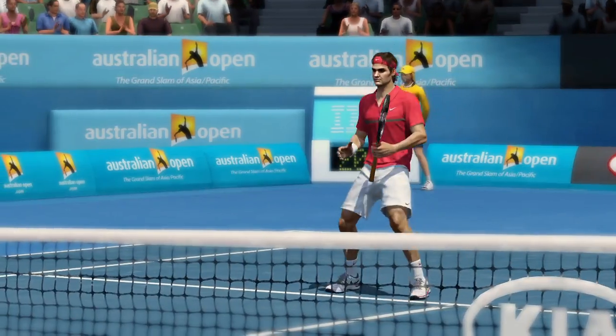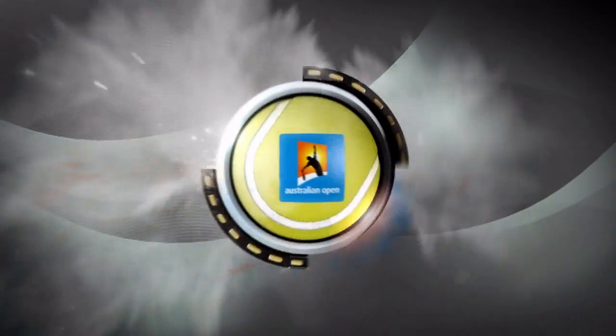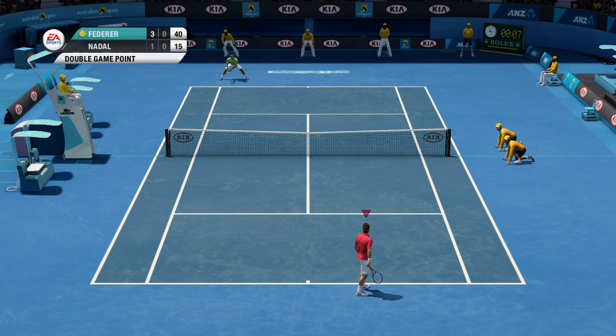Well, the guys have done well there. Big, heavy topspin shots. It's high over the net, with the ball bouncing quickly off the court. It's a great rally.